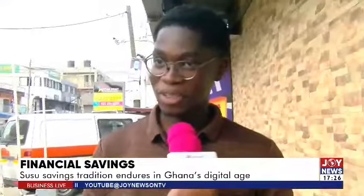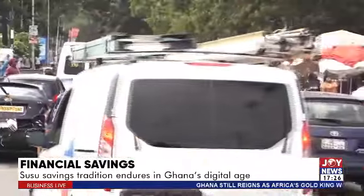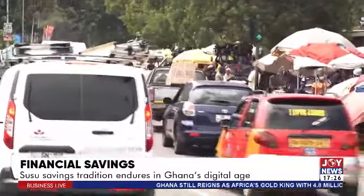I save in my bank. Susu box depends on whoever wants to use it. I save in my bank and my momo and in my pockets. When I need urgent money, I can just withdraw from my bank. Susu box, I have to break it. There's a whole lot of work. For many, the debate centers on security, convenience, and trust.